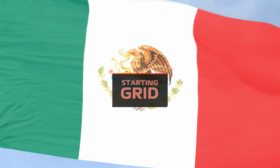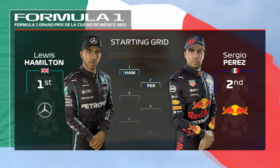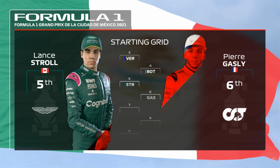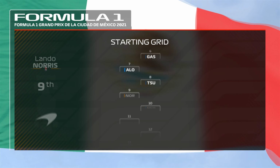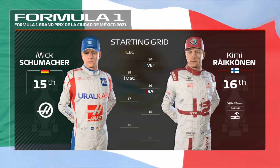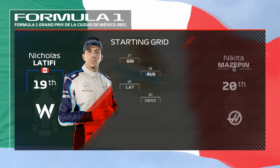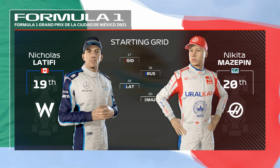Let's run you through the driver grid order for today's exciting race. Lewis Hamilton lines up on pole position, edging out Sergio Perez, who lines up P2. Moving on to the rest of the grid, we have Verstappen, Bottas, Lance Stroll and Gasly, Fernando Alonso, Tsunoda, Norris and Esteban Ocon, Sainz, Ricciardo, Charles Leclerc and Vettel, Mick Schumacher, Raikkonen, Antonio Giovinazzi and George Russell, Latifi and Nikita Mazepin. And with lights out just moments away, it's time to go down to the track.